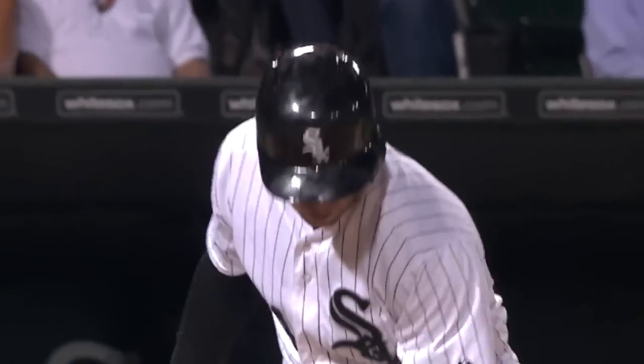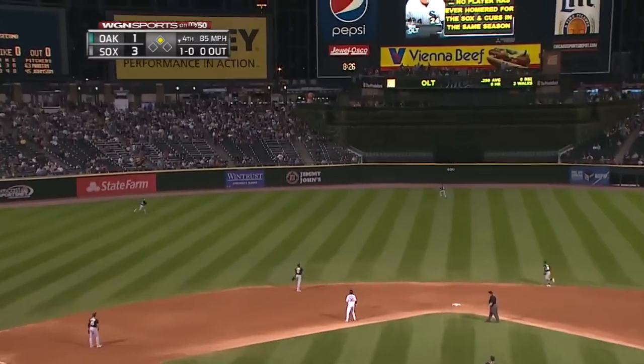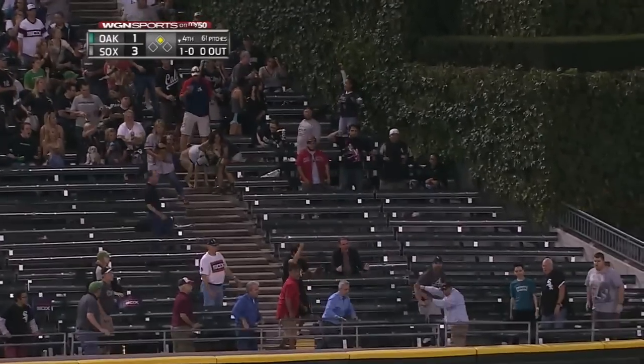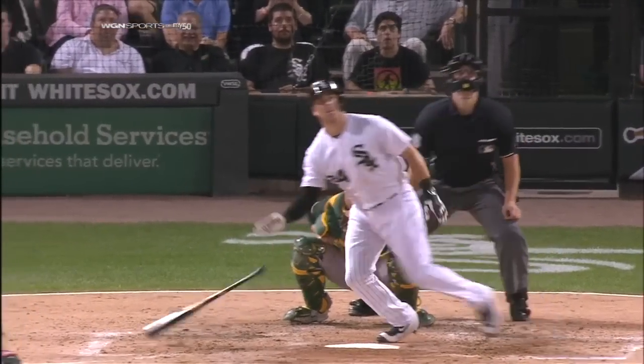One ball, no strikes. He'll put a productive out or a hit to get Brantley in from second. From Olt, the pitch, swinging, a long one. This is tagged, deep to center field. This is going to go to the hedges at center. Ouch. Way back at center field. A two-run homer. 5-1 White Sox.